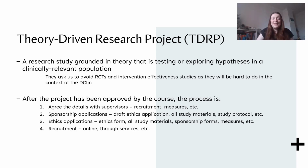Fingers crossed. The next step, once you've got your ethics, and that can be quite a lengthy process as well, not just getting all the documents ready, but waiting for a decision.